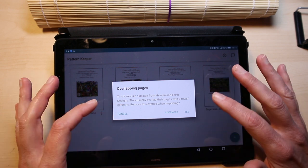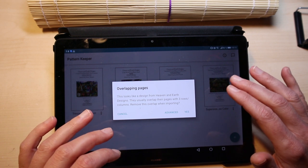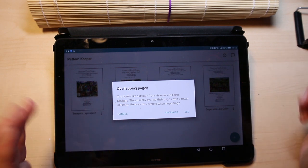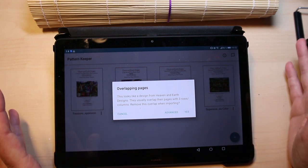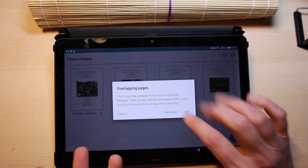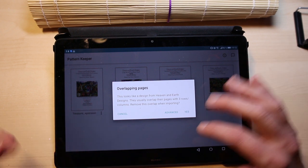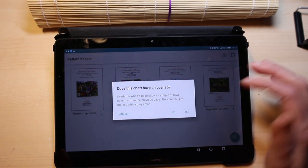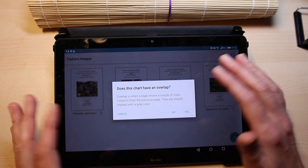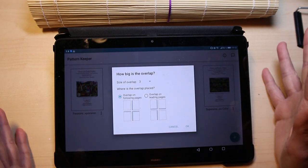And then it says that this seems to be a design from Heaven and Earth. And usually their pages are overlapped with three rows and columns. And they're asking, do you want to remove this? And no, I don't want to remove it because I'm very used to working with them. So I can't choose yes. And if I press cancel, then it will cancel. So I choose advanced. And here it asks again if it's overlapping. And it does. I choose yes. And I want them to overlap.